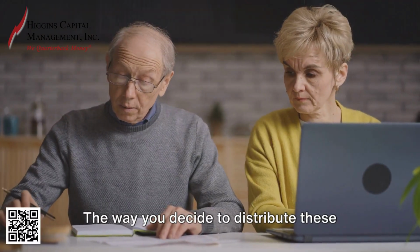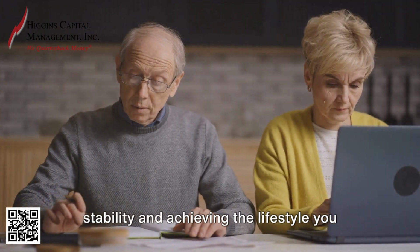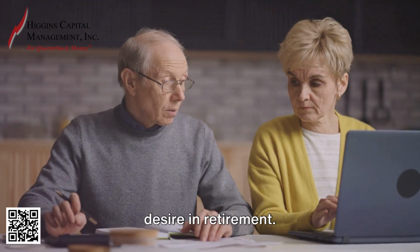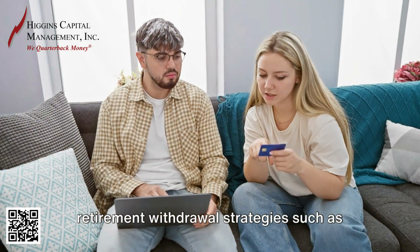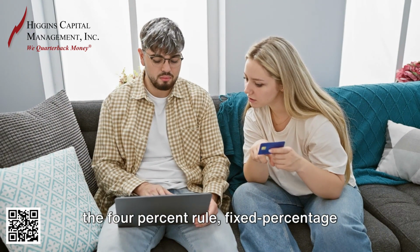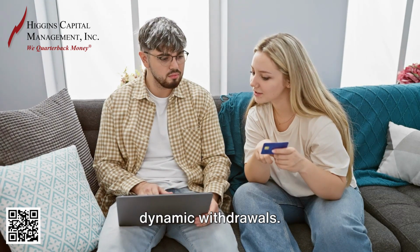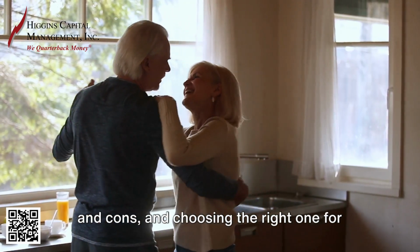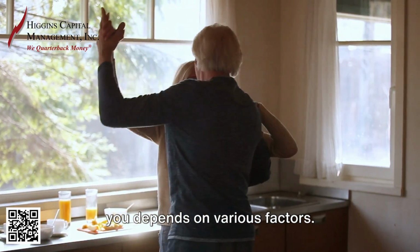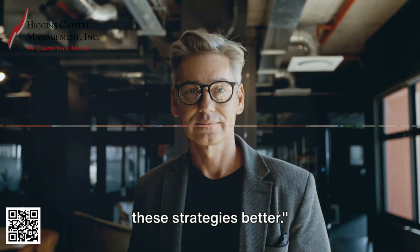The way you decide to distribute these funds is pivotal for maintaining financial stability and achieving the lifestyle you desire in retirement. Today we're going to explore various retirement withdrawal strategies such as the 4% rule, fixed percentage withdrawals, the bucket strategy, and dynamic withdrawals. Each of these strategies has its own pros and cons, and choosing the right one for you depends on various factors. So let's delve deeper and understand these strategies better.